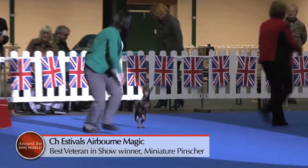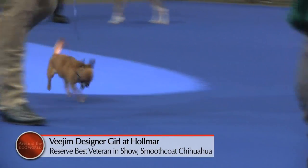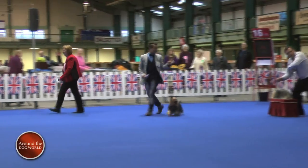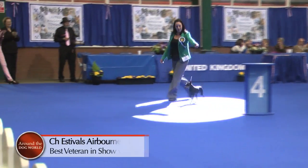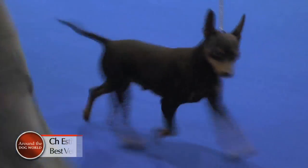Very popular win, obviously, admittedly, the Smooth Coat Chihuahua. Oh! And a very exciting third, the English Toy Terrier. And in fourth place, the Australian Silky Terrier. The Minpin, followed by the Smooth Coat Chihuahua, the English Toy Terrier, and the Australian Silky Terrier.